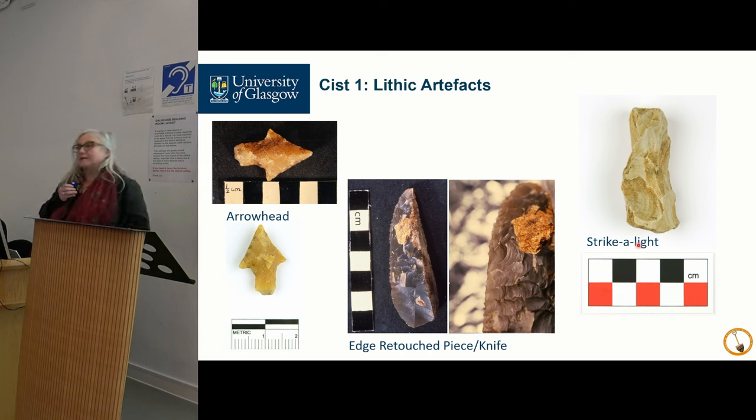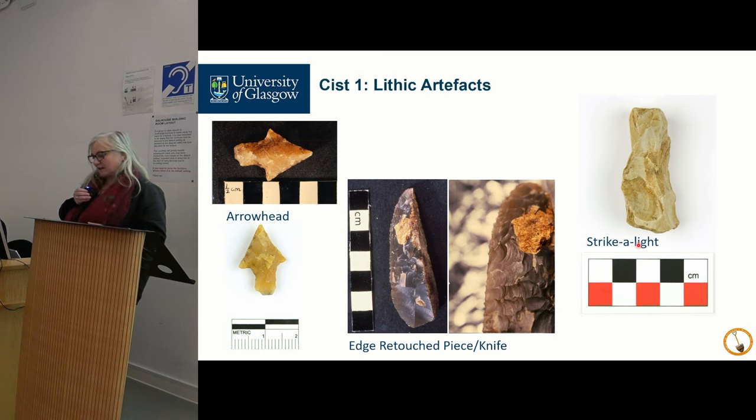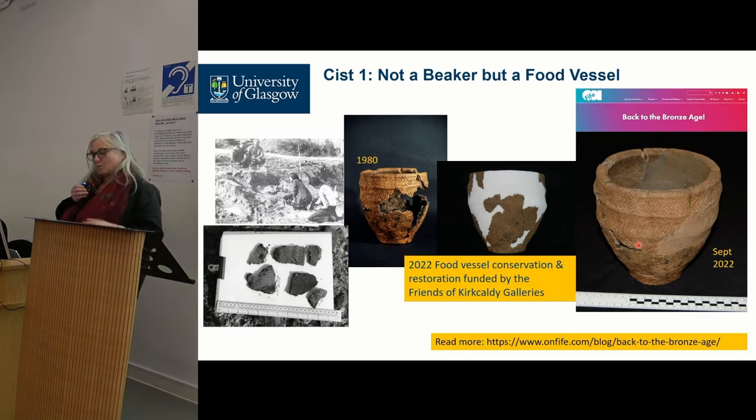It's a strike-a-light that has quite extensive wear and traces. It would have been an item of personal use over a period of time. And also, at the time of deposition, it's an ancestral heirloom in that it's fashioned on a piece of a polished stone axe head as well. So those are the artifacts associated with our individual from kist number one.